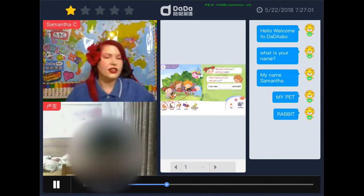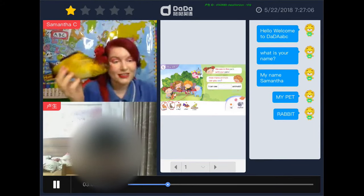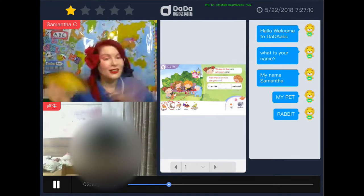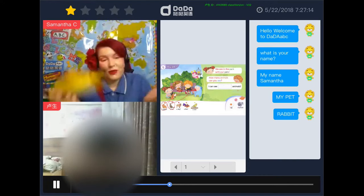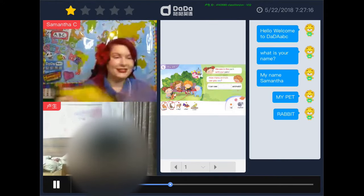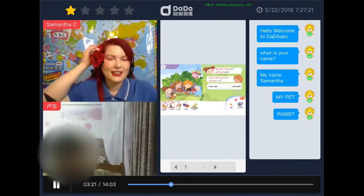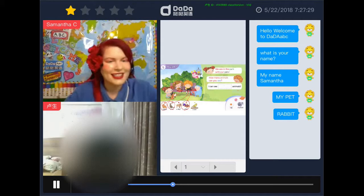There is a fish. Do you see the fish? Where's the fish? Can you show me? Show me where the fish is. You see it. It's right in front of your face. It's right here. See? There's the fish. That's easy. You can do it.